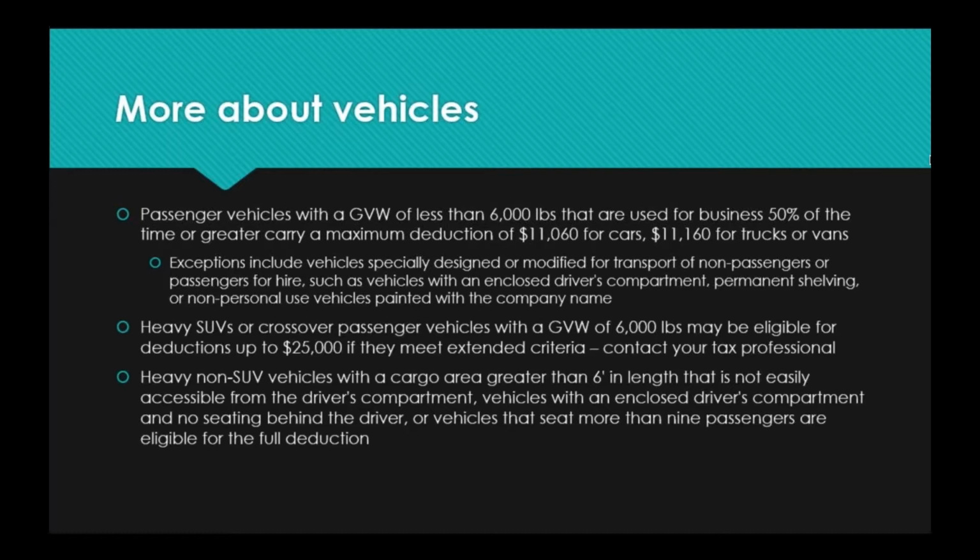Talk to your tax professional because the portion of time that it is being used for business comes into play again. Exceptions include vehicles that are specially designed or modified for transport of non-passengers or passengers for hire, such as vehicles with an enclosed driver's compartment. That would be something like a delivery van, a taxi service, not Uber or Lyft. Those are still personal vehicles. The driver compartment is not closed off. So if you think of a traditional taxi, there's usually a partition between the driver and the passenger. That makes it qualify as full business use, which is the full deduction.